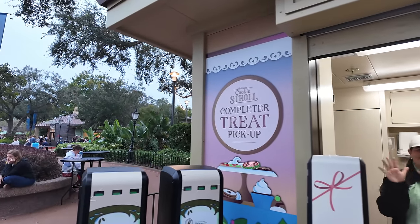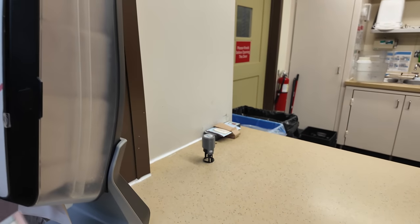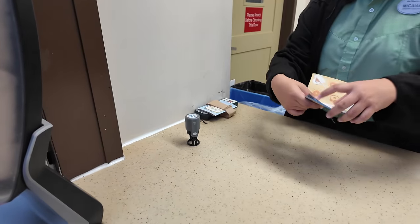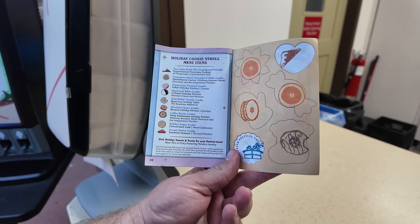There it is, the Cookie Stroll Completer Treat Pickup. And here it goes, my final stamp. I think they use that little stamper right there. I wonder what it is. Hi, guys. I have to stamp them, I forgot. Thank you. I'm like La La Land right now. Winner, winner, cookie dinner.